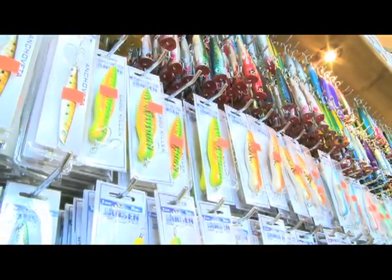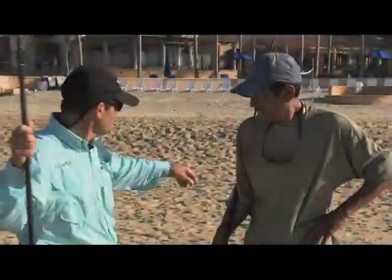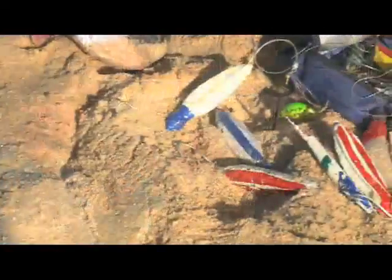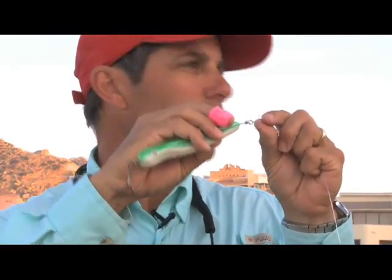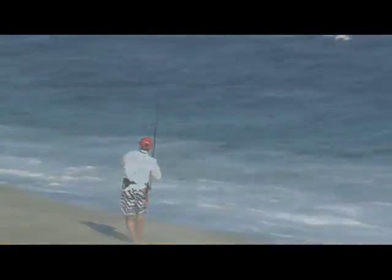About 10, 15 years ago, you couldn't buy any lures for casting off the shore here in Baja. Most of the local people were making their own lures, and so did I. Came up with a design of a lure almost like a torpedo bullet shape that would allow you to cast very far, which is the key to success here. You need to get quite a bit of distance. And at the same time, I wanted something that could plane to the surface really easy and stay on top.